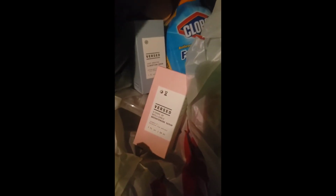And, oh yeah, I did pick up three. This one here is a clarifying serum, and it is for problem skin. So I'm going to be trying these three products out. And I'm so excited, you guys. I'm probably going to start tonight. Should I start tonight? I don't know. Look at that. Oh, I'm so excited. What else did I pick up?